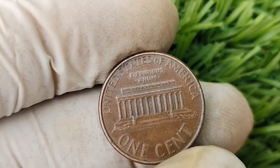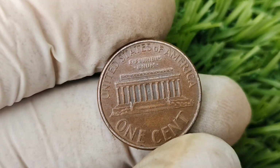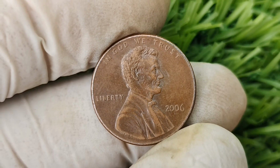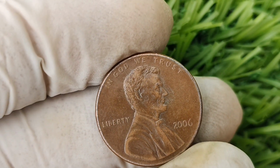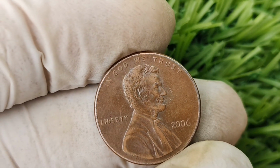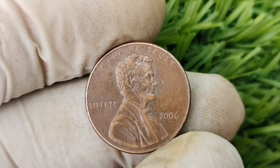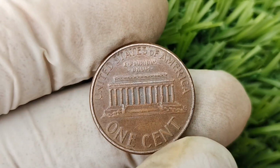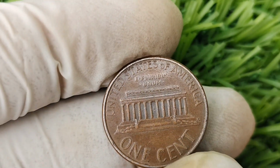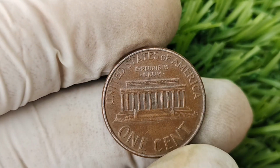Now, don't get discouraged if your 2006 penny isn't the big winner. Every collector started somewhere. Even the guy who found the $1.6 million one probably thought he was just sorting through spare change. You never know when your lucky coin will show up. So next time you're at the store and the cashier hands you some pennies, don't just dump them in your car's cup holder. Take a peek. You might be holding a tiny piece of copper worth more than a mansion. Coins like the 2006 no mint mark Lincoln penny are a reminder that treasure is literally hiding in plain sight. You just need to know where to look and what to look for.